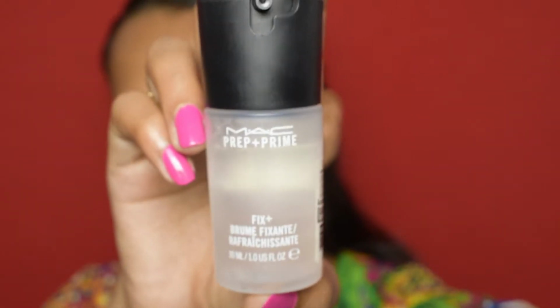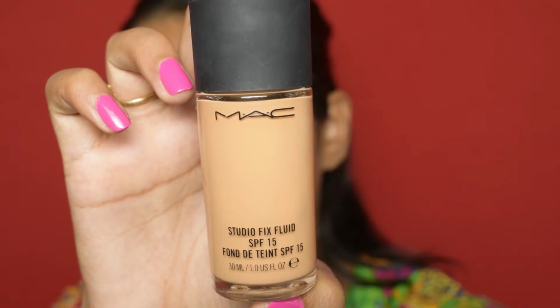Starting off with moisturizing my face, I am using the Clinique Dramatically Different Moisturizer all over my face. And next, to prime my face, I am using the M.A.C Fix Plus Prep Plus Prime, and I apply it with a sponge. Now, M.A.C Fix Plus is my obsession. It gives you that perfect finish with long-lasting power.